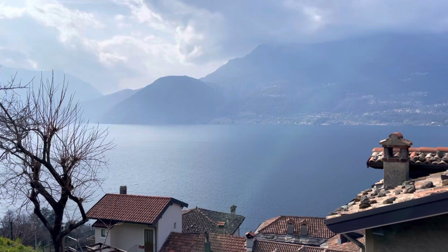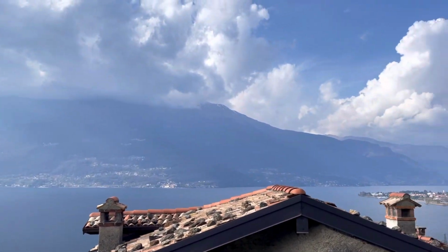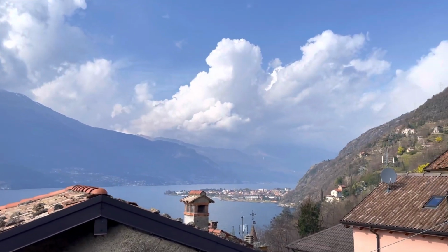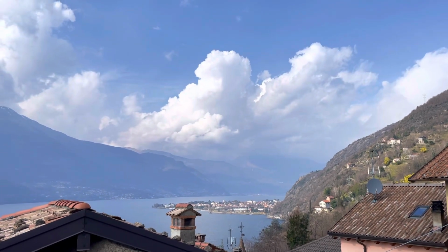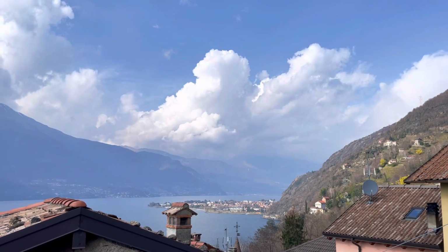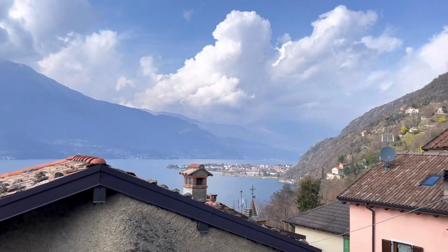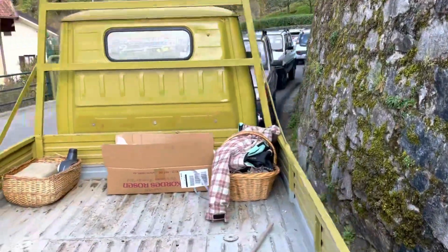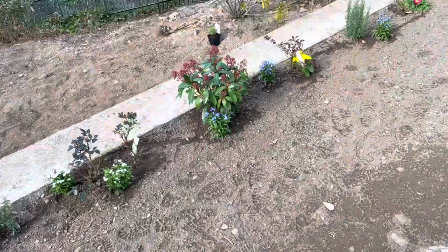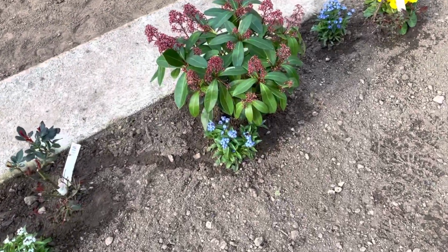Though it is really sunny, it is kind of dramatic here at Oro today. All those clouds and everything. Look at those skies! Something is coming from Switzerland. Maybe snow? Oh, I can see a little gecko on the wall. All right. I'm taking my things from the car and going down first into the garden, of course. Look who I spotted here on forget-me-nots. Look at that.